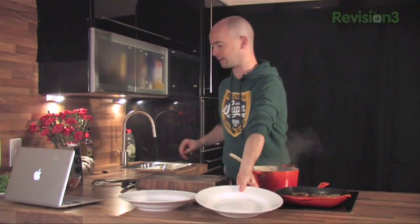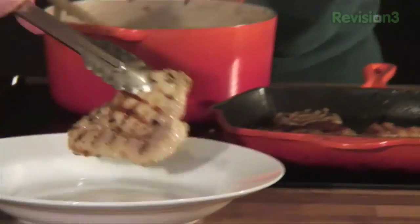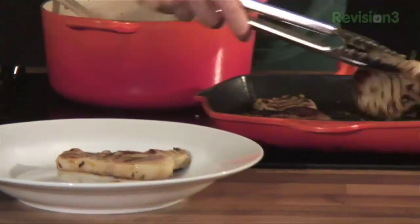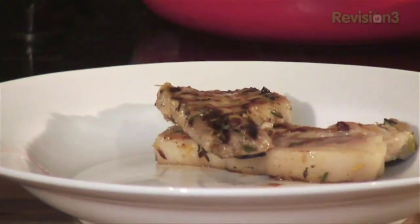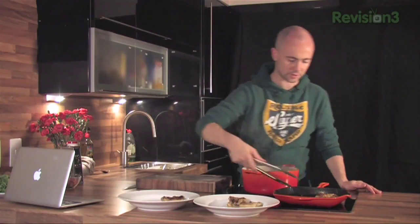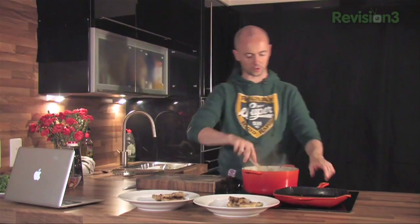I'm going to do 2 plates because I think everybody's hungry today. So all I'm going to do is serve those up. Very, very simple and straightforward. But the marinade's on there, they're not overcooked. Juice is just running out of them. They look gorgeous.